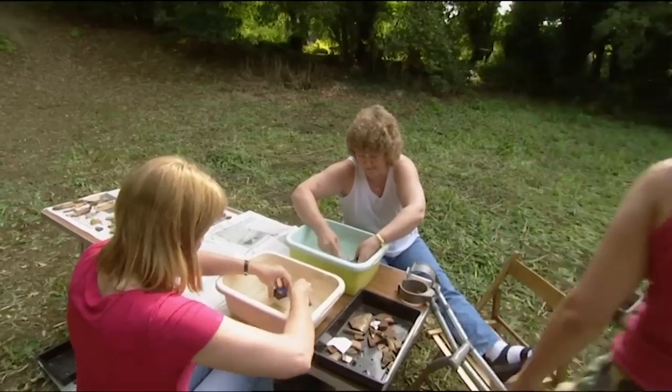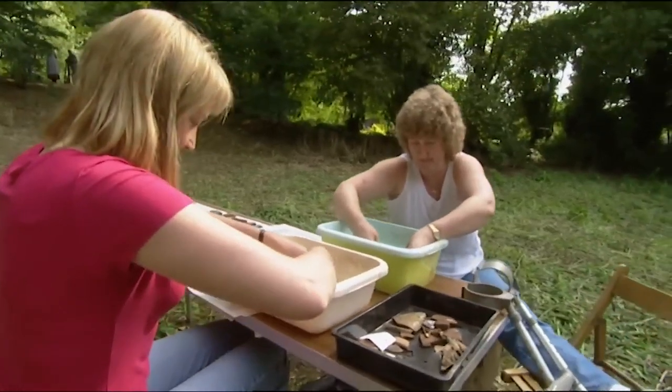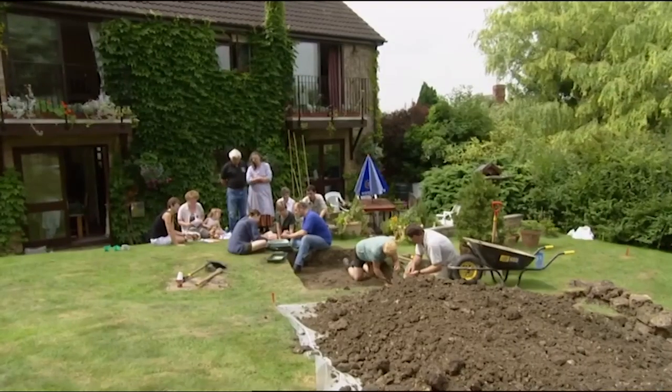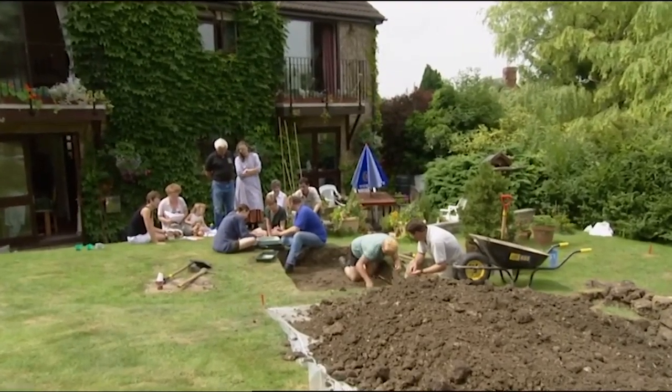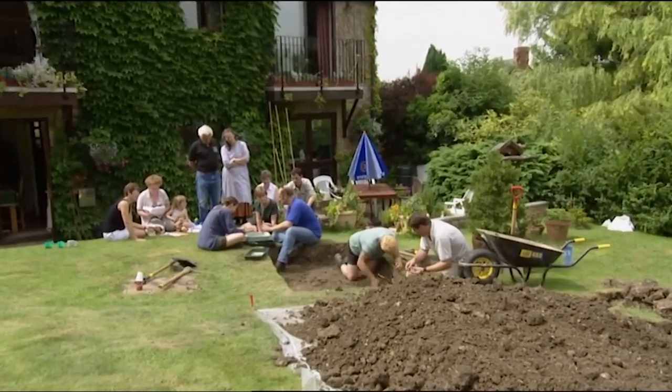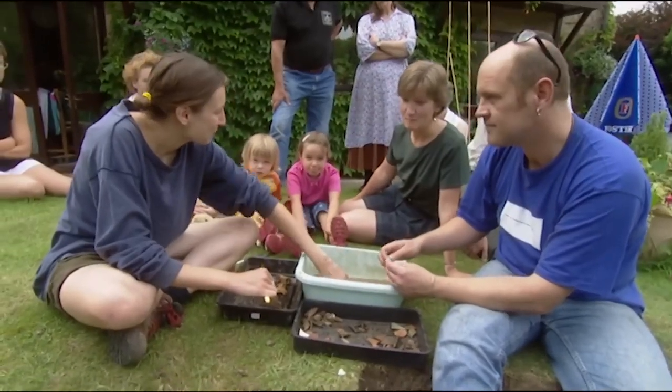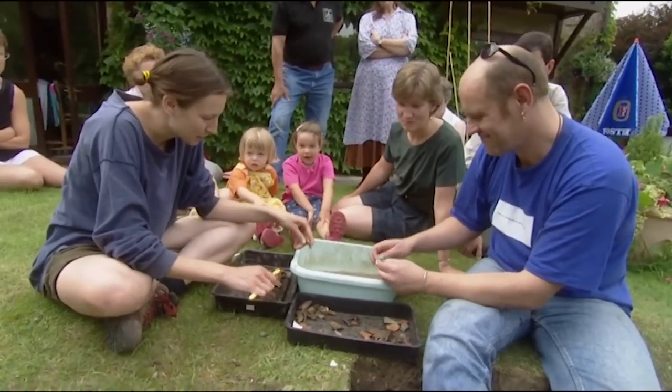Well, the pottery finds from the castle so far are telling us that the site was still in use in the 1300s. But the big surprise today is the large number of pottery finds discovered in our trench in the back garden. Naturally, Kathy and many of her neighbours want to know more about them.